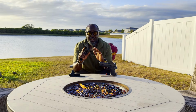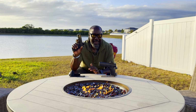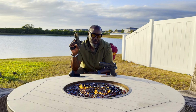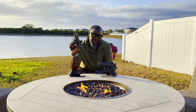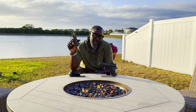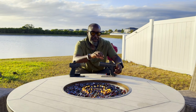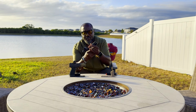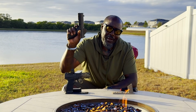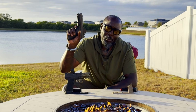Now, let's talk triggers. Of course, in that Canik, you get that diamond trigger. You get that diamond trigger on this one. That's a lot of take up though. That's a lot of take up. And then you're at the wall and then very, very crisp break versus on the CZ. Look at that. That wall is right there in that CZ, and then break.